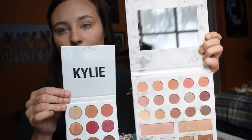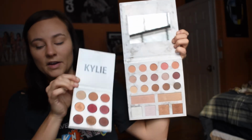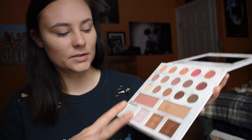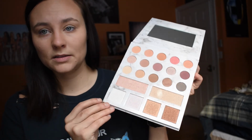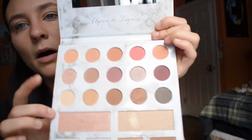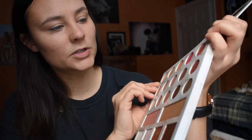This is, for comparison, a Kylie palette. So it is way bigger, and it was half the price. So you get, these are all highlight shades at the bottom, I believe. I've kind of stuck my finger in that one already. And then it's these mauve and brown copper colors, which I think are really pretty.